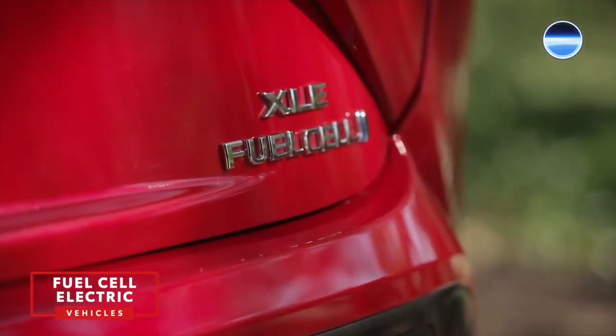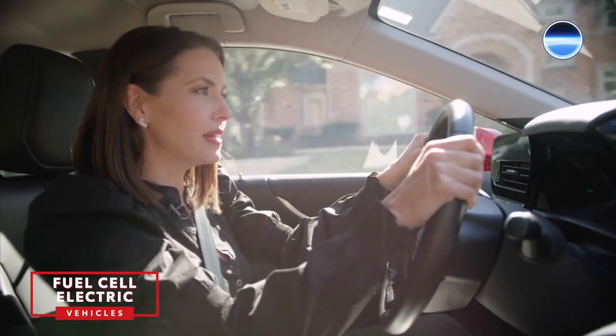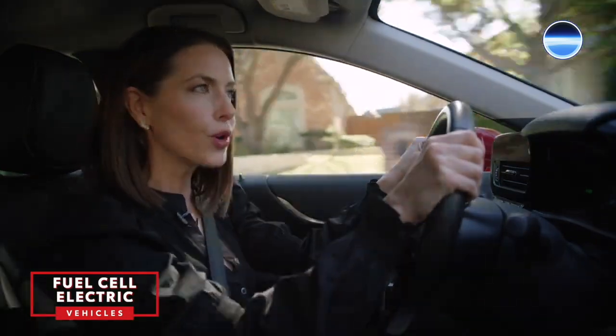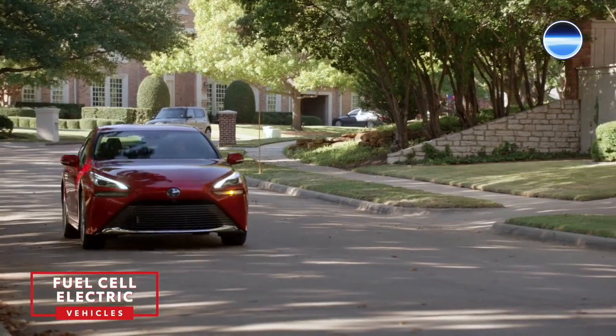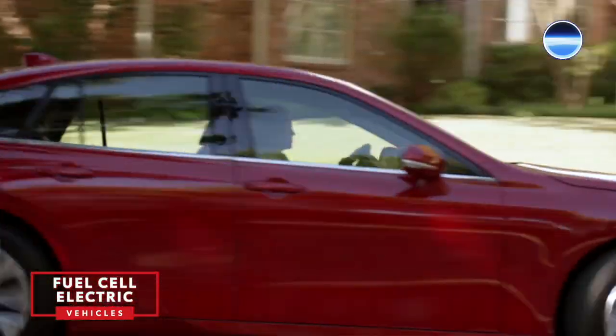Welcome to the fuel cell electric vehicle. Think about refueling your vehicle in about 5 minutes in order to go on a long road trip, or better yet, how about driving around town for the better part of a week and not having to refuel at all?